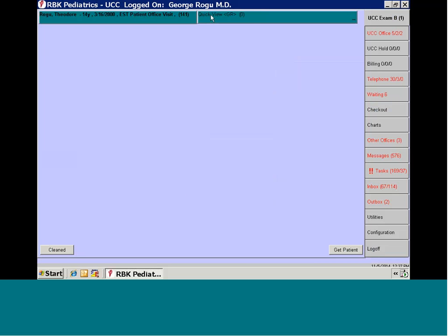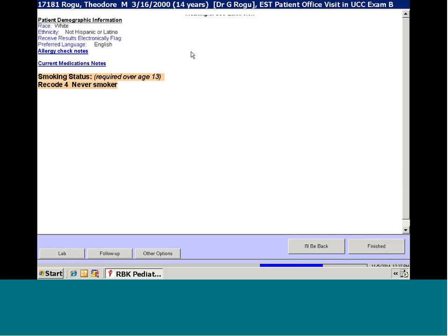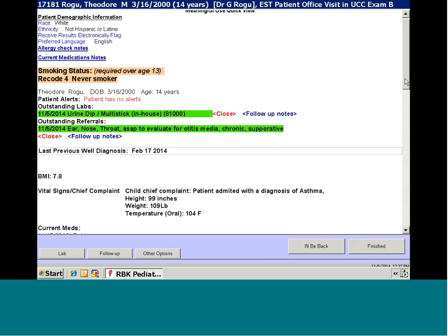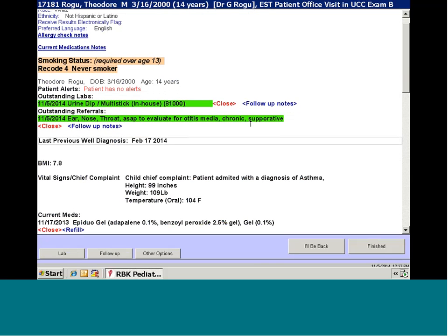So now in the doctor view, I can see that this patient has been waiting in room number 1 for me. I take over the chart. I get a quick view summary of what's happening in the office, very important for meaningful use. It gives us an idea of the patient had some outstanding referrals to the ear, nose, and throat, where the patient, if you see that it's outstanding for a very long time, you can always ask what happened with this, and you can document some follow-up notes on it.